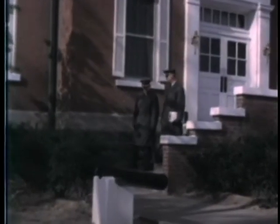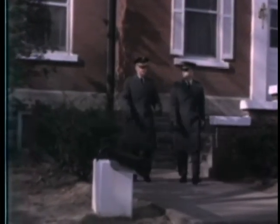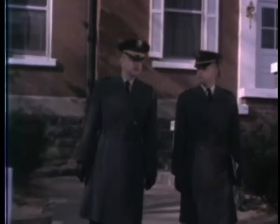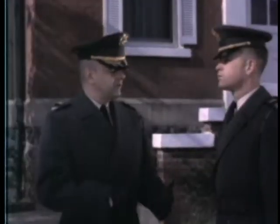Today, the honor guard is used to present to persons of high military or civilian rank the honors to which they are entitled upon arriving or departing from a military installation. To serve in an honor guard is a mark of recognition of which any soldier may well be proud.